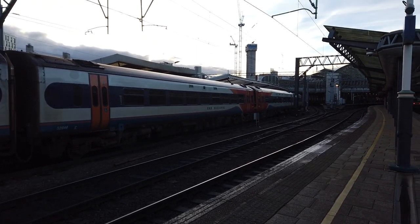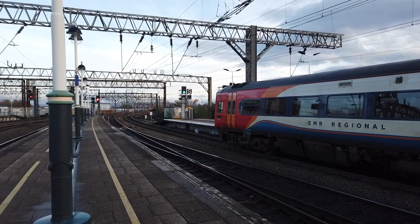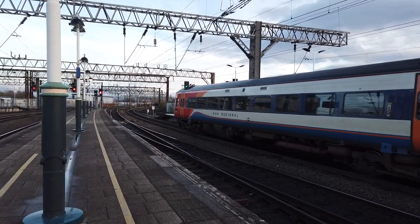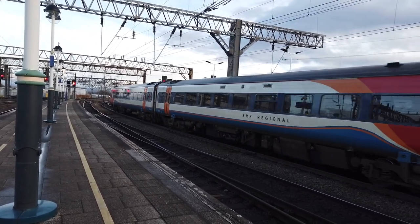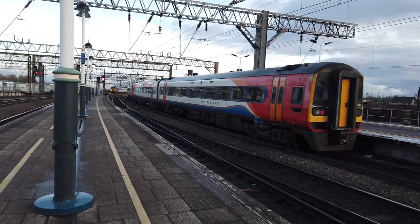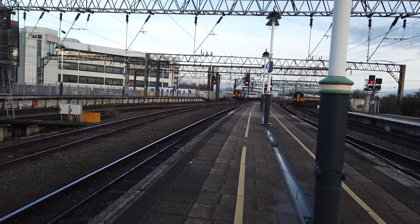The service, I believe, dropped off two of its carriages at Nottingham. Spotting it out is the 1643 East Midlands Railway service to Norwich. 158858 bringing up the rear. Also arriving in on platform 3, we have a terminating Northern service arriving in from Rose Hill Marple.